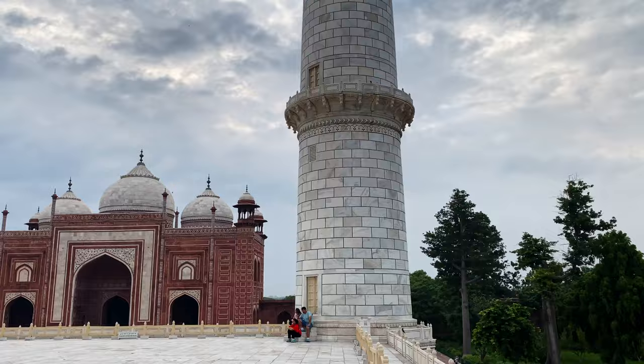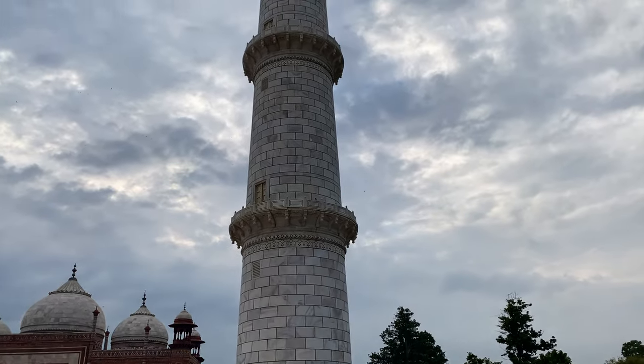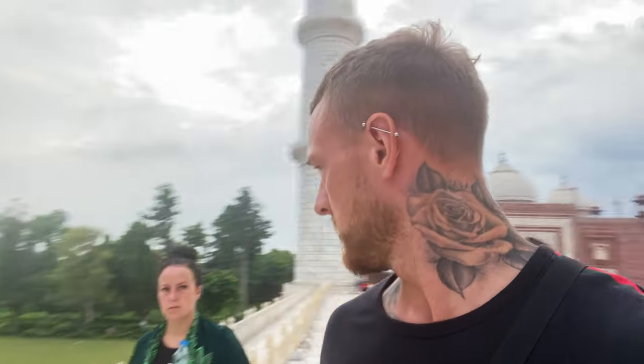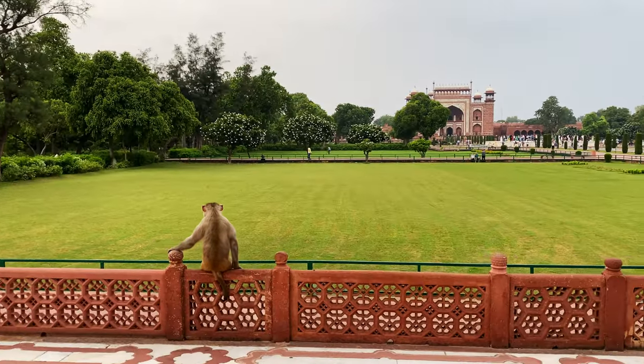They even built these four pillars around the outside, leaning just slightly out. The reason for that is so that if there's an earthquake or anything happens and they somehow fall, they will never fall into the Taj Mahal. They will always fall out and it won't damage the building. Very interesting. What a great time to be alive. This was only opened not even 100 years ago, and it was built in 1653, it was finished.